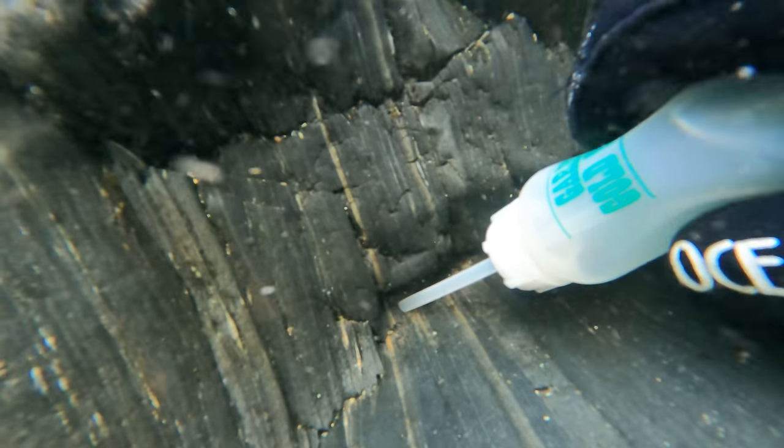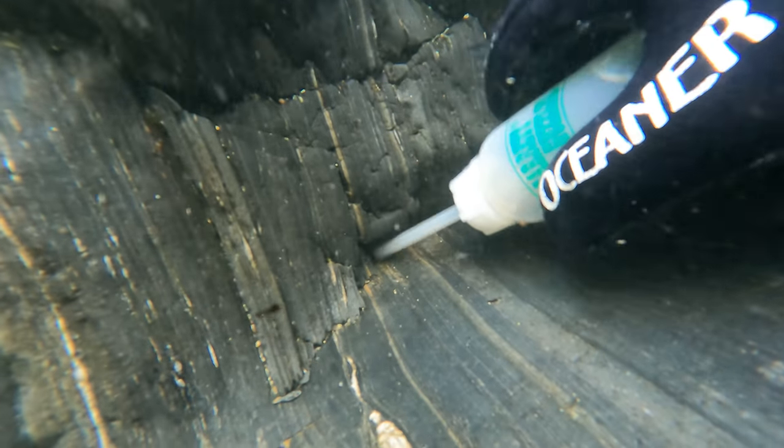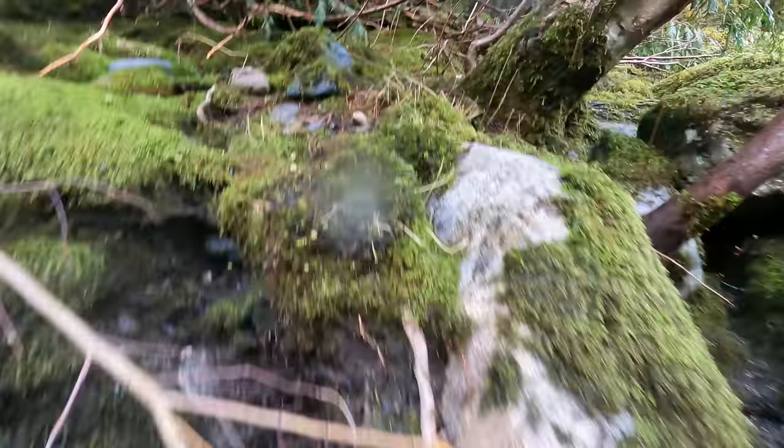Please excuse my camera work in this little section. There's a lot of current blowing through my head and it was really hard to hold the camera still, but this little crack here was providing me with a lot of little pieces.